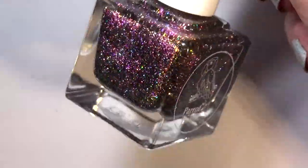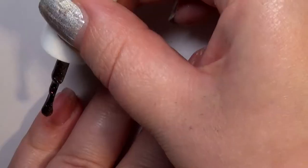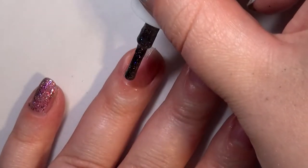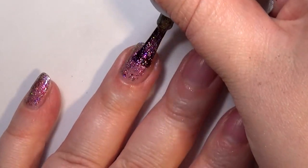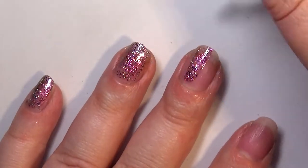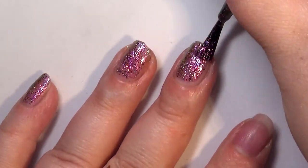Last up is this polish, but definitely not least. This one is called Magical Protector. It has purple in there, green, gold, all kinds of different shifting abilities, I would call it. Yeah, and it has the same formula as all of these polishes. It went on nice and opaque in two easy coats. The formula, the base of this, is just great to work with.